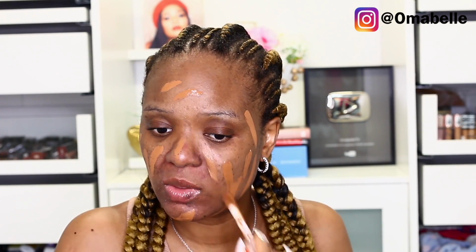When it comes to my foundation, especially when I'm going for that pronounced contour and highlight, I like to keep my foundation a shade or two darker, because by the time I apply my highlight, my whole face is going to lighten up. So keep that at the back of your mind if you're going for an obvious contour and highlight: use a foundation that is a shade or two darker than your skin tone, so that everything blends seamlessly.